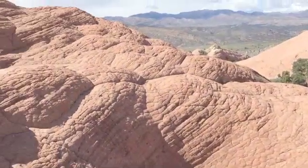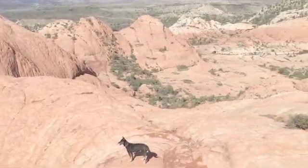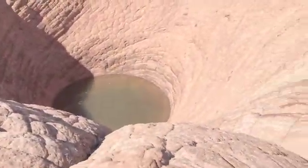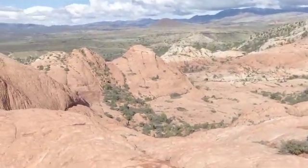Made it. Here I'm at the Vortex. I took a wrong turn. Explored this countryside a little more. Very, very cool. But here it is. Just another day in southern Utah.